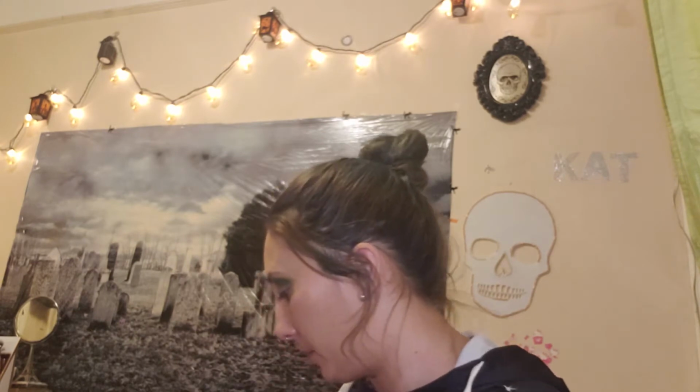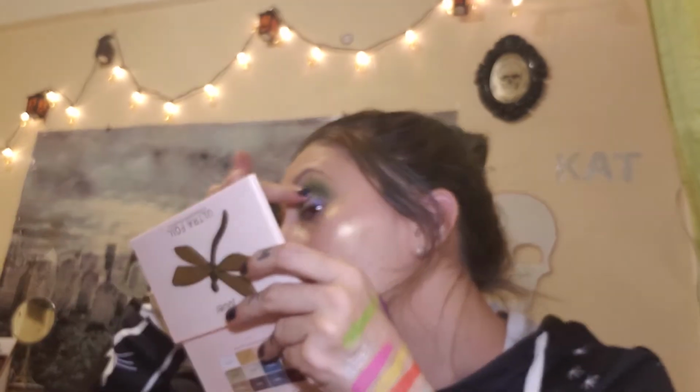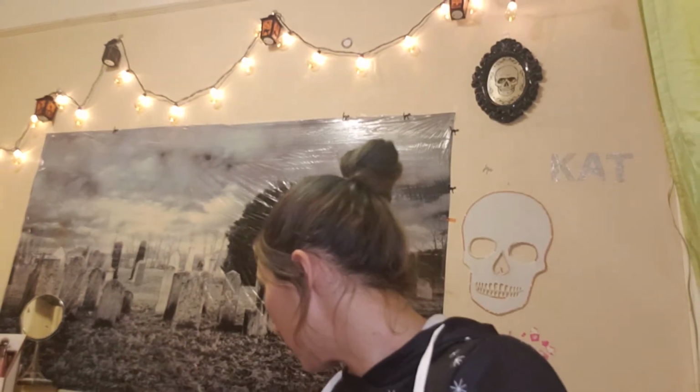I do like the way the green came out. You do have to build it. That is the only downfall with it. Now I'm just going to take that blue shimmer and slap it on the lid. And I'm going to do that with my finger. Let's see. Interesting. Let me try with a brush, because that's interesting.